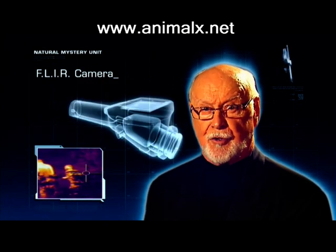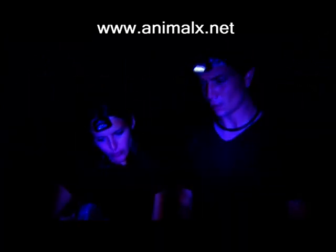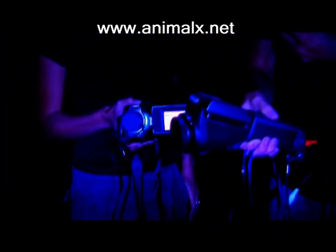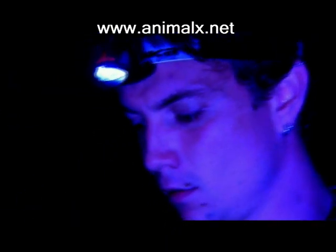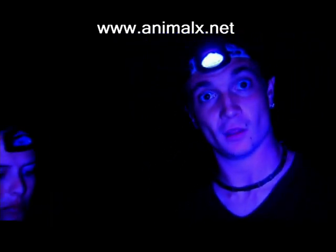The team has set up infrared camera traps and a FLIR thermal imaging device to see what it is. Okay, so one of the devices that we're using here is a thermal imaging device that we've run into this handycam so we can record all the images. Any animals that are going to come close or move by the area that we're going to stake out, their body temperature is a lot hotter than the cool environment that they're moving through, so they're going to stick out like sore thumbs.